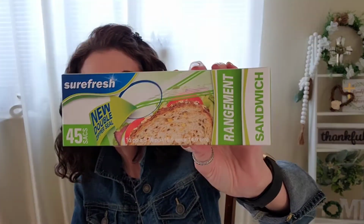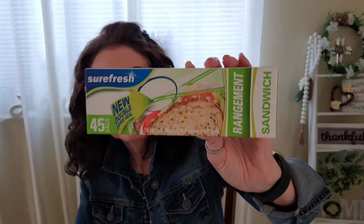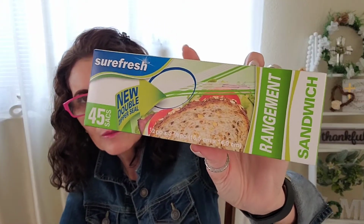Let's see, anything else in that kind of category? Okay, let's do this. 45 sandwich bags by SureFresh. This is a repeat purchase. I use these for just little snacks and things. They're okay. The zipper seal is not that great, but this one has a double seal. I liked it when it was one thicker seal. This one is hard to seal. But I still have my regular Ziplocs that I use. This is just for little snacks and whatnot. Anyway, that's a repeat purchase.